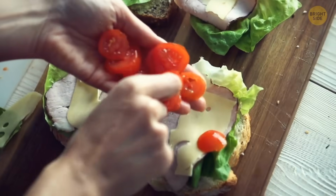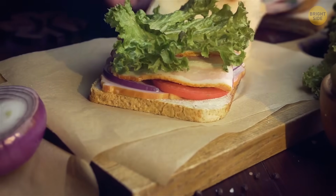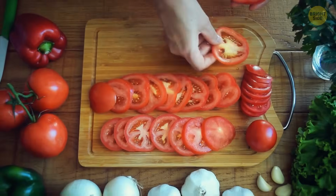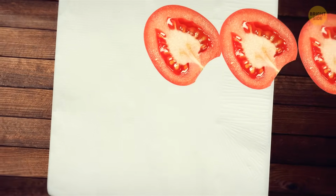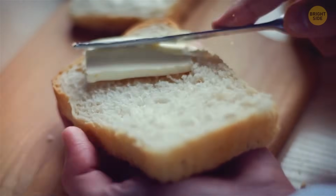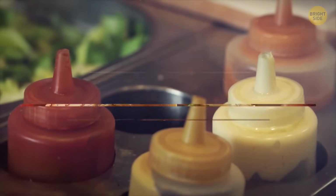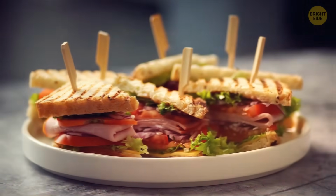Just saying. If you like adding a lot of ingredients to your sandwiches, but don't really appreciate it when the bread gets soggy, there is a way to reduce the amount of moisture. Pick your sliced tomatoes or cucumbers and place them between 2 paper towels for up to 5 minutes. After that, you can use them. Also, make sure to spread butter, cheese, or sauces like mayo or ketchup onto the bread first. This will help you seal the bread and keep moisture at bay.